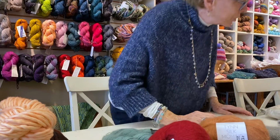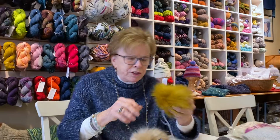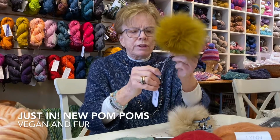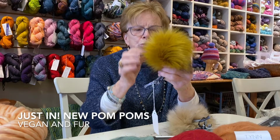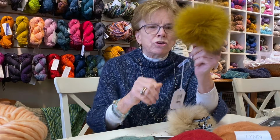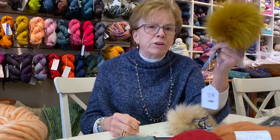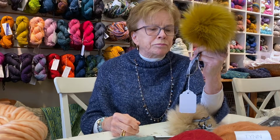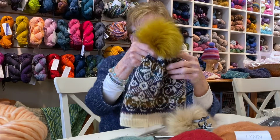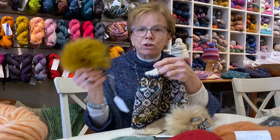I wanted to show you some wonderful pom-poms that we have. These we call vegan pom-poms. This is an artificial fur pom-pom, and these are great. They've got a ribbon on them, and you can pull that through the top of the hat, and you could thread it onto a button or something, or just tie a bow in it, or a knot. Then when you want to wash the hat, or put this pom-pom on another hat, you could do that. Robin's showing me some hats, but you can just put it on the top, thread it through, tie a knot, and when you want to take it off, either to wash it or put it on another hat.